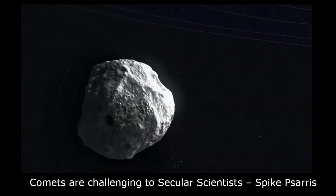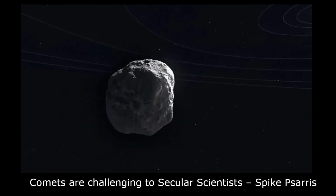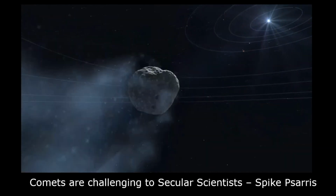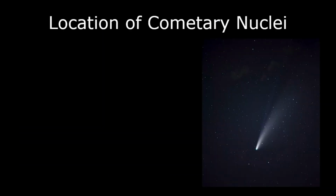It's only once in a while that something will disturb them, a star passing by our solar system, for example. The star will nudge them into orbits closer to the sun. At that point, they turn into normal comets with shortened lifespans. So, where are the locations of these cometary nuclei? Secular scientists believe there are several different locations for them, and several different reservoirs of nuclei.